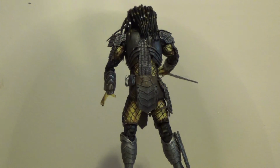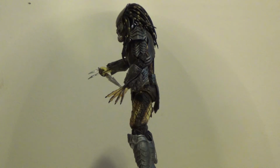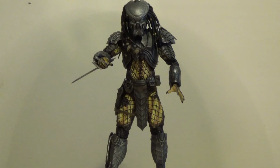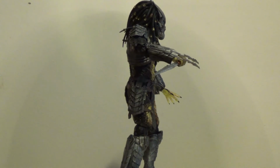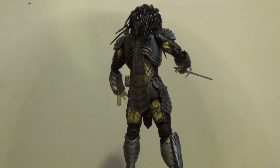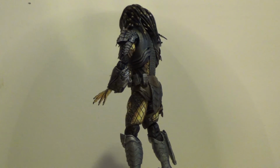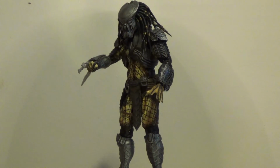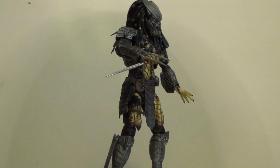Kind of looks like the Wasp Predator, but that's what they look like in Aliens vs. Predators. He's got his awesome long dreads, which look amazing on a Predator figure. And the dude looks like a samurai. He legit looks like a samurai Predator, which I do want that figure, but I think he's really expensive. But yes, it is an amazing piece. I definitely recommend it. At number 5, the NECA Celtic Predator.